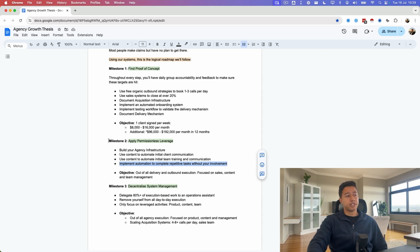The objective of this milestone is to get you to the point where you're out of all delivery and outbound execution. Meaning that every single delivery task, like lead sourcing, setup, onboarding, communication, you're out of that. You may still be involved in the actual strategy, but you're not doing the day-to-day work. So you'll need to work at max 2 hours per day on delivery, if that even. And you're just focused on sales, content, and team management. Right? So outbound execution too, you don't have to be the one reaching out to the people. We get a setter in, takes care of all of that.